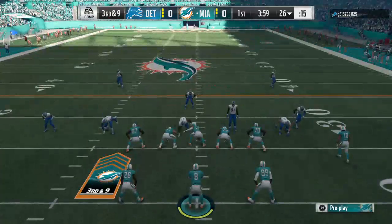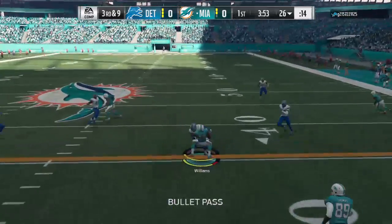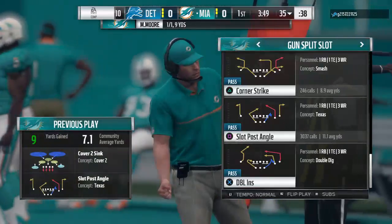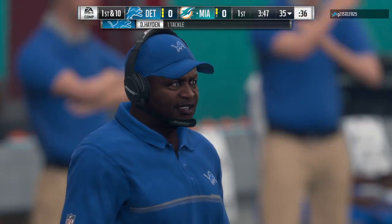Here we go now. Here's Moore. From the gun, he'll throw. And he checks this one down to Williams. And he's going to have the first down, yardage to the 35. 9 yards on the pickup there, and it keeps the drive alive.